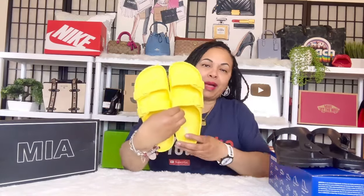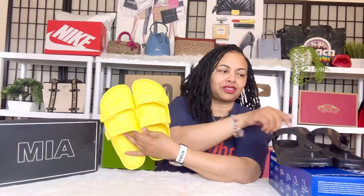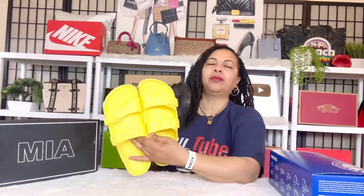So here are a pair of my Mias, and the Mias and the Birkies are very nice, fun summer shoes, just like the Birkenstock. They basically have them in the mules, in the slide style, or in the flip-flop style like my Birkenstock. So the Mias are going to be available at the stores right now in the flip-flops or in the slides. Here are just a pair of my Mias.